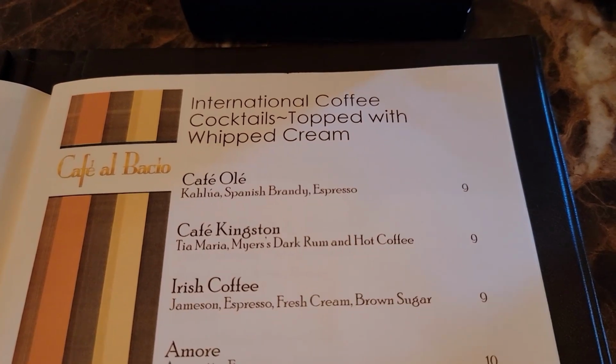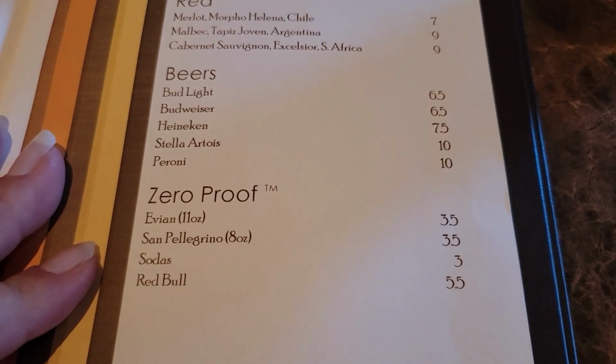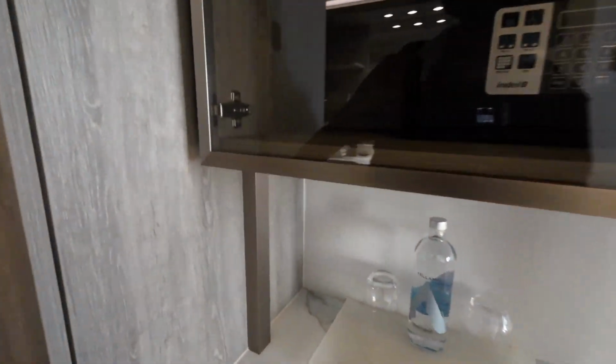These are getting into more alcoholic. If you want a bottle of Evian water, it's $3.50. There was a 1 liter bottle of water in our room. We drank out of that. It is part of the mini bar, so we paid like $6.60 for it. We have the premium beverage package, so we could have, but we had just gone on the ship and we were thirsty and we didn't bother. But you can come down and get, as part of your package, water's included, so you don't have to pay that. Red Bull, if you're a Red Bull drinker, it's $5.50.